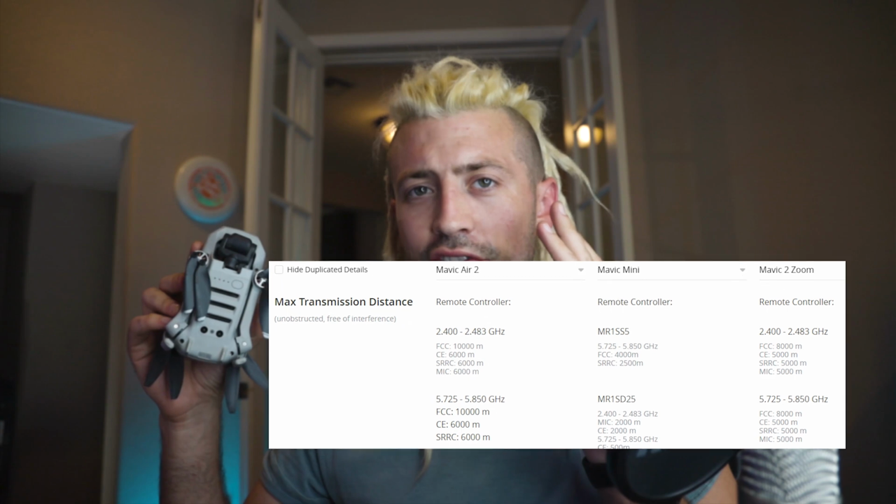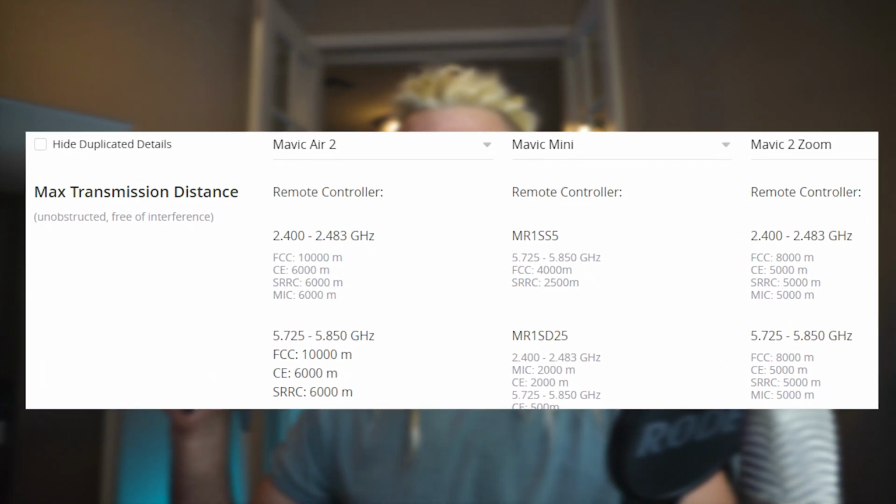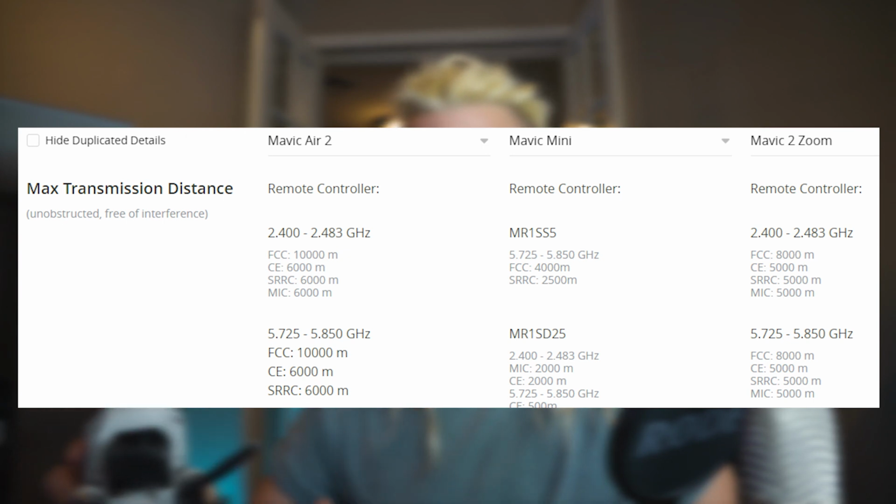So when it comes to range and connectivity, they both have really phenomenal range. You guys have seen plenty of videos of the Mavic Mini flying miles and miles away. The Mavic Air 2 is rated to go even further than the Mavic 2. So I mean, it's pretty uncomparable how much further it's going to be able to go.